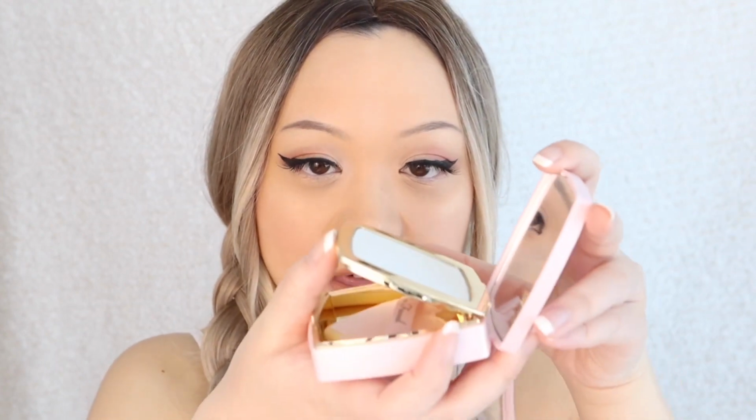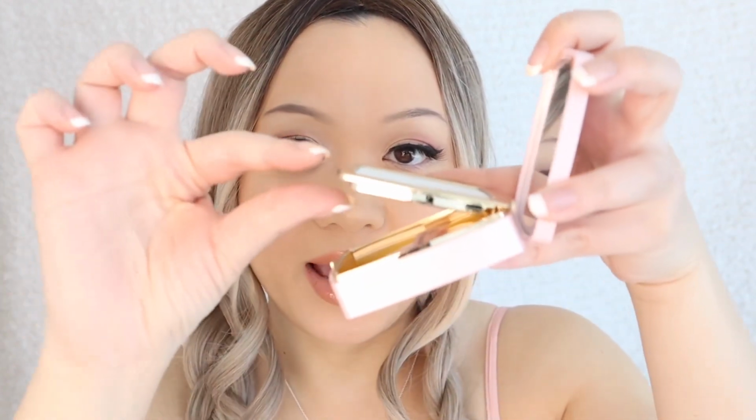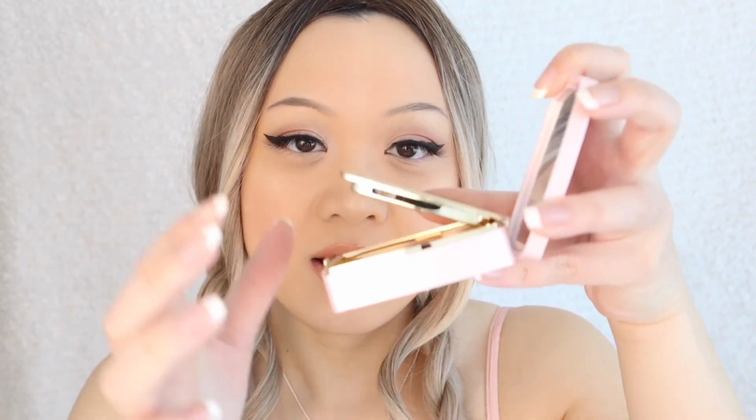Another con I would say is I guess this product feels like it's a little bit bulky for no reason. It doesn't appear to come with that much product. You can see the pan is quite thin, so it didn't really need to be this chunky. I understand that they needed to create that space for the bed for the little puff to sit in. But I imagine most people won't be using the puff anyway. They'll probably use it with a tapered brush like I mentioned.